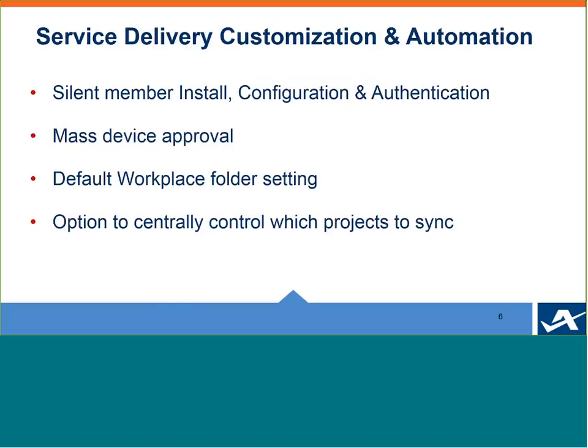All right, so first thing I'm going to review today, service delivery, customization, and automation. So what we did here is really make it easier to deploy and manage your organizations. Silent member installation, configuration, authentication. So instead of having to go to every single computer or give people an instruction sheet on how to sign in, download their agents, install their agents, we've made the ability for you to do that remotely with configuration options, Active Directory integrations, to allow those to be automatically authenticated back to the service.